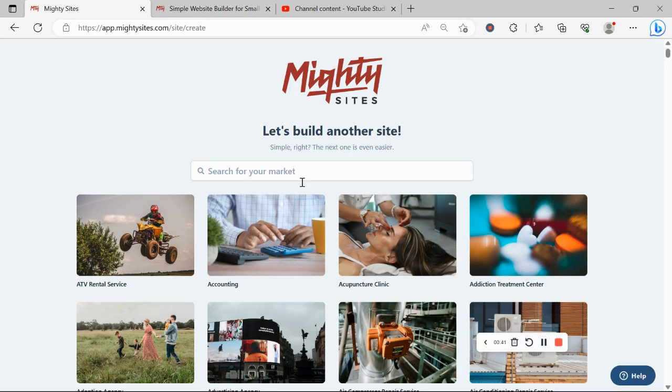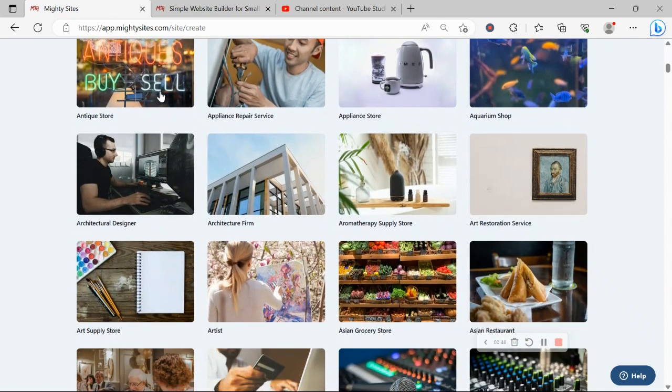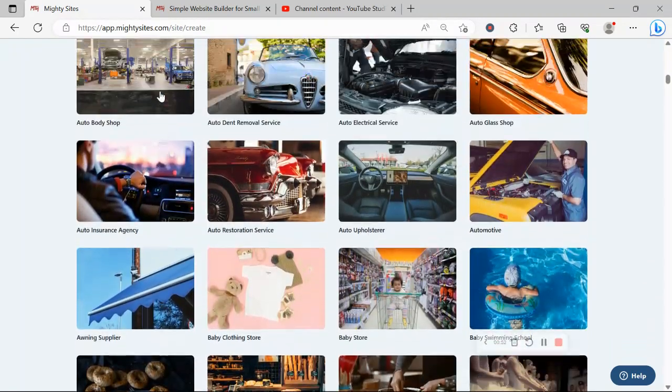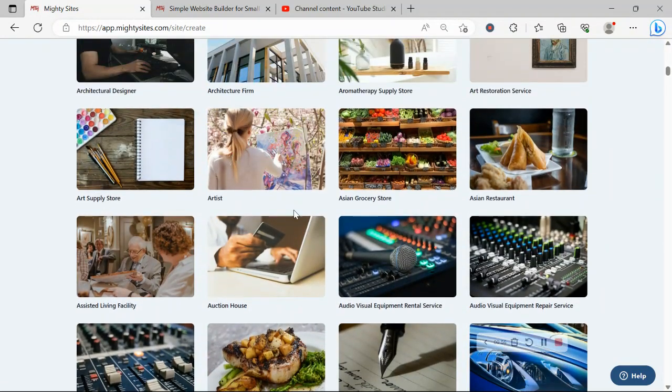Once you join the platform, the very first thing it's going to ask you to do is to search for your markets. We have hundreds of different markets to choose from. We are adding more markets every single week. So usually I would head to the top and search for my markets, but I can actually see it right here. So I'm going to go ahead and select that one.